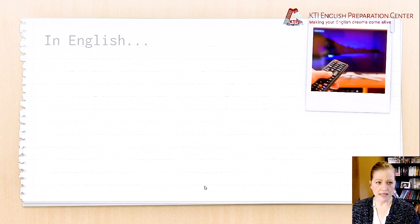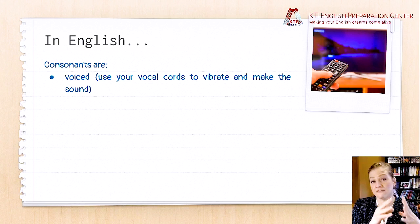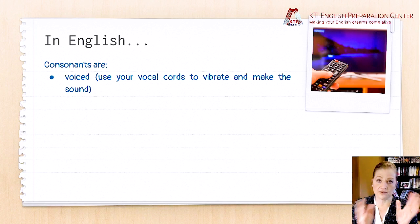In English, we've talked in previous videos about our vowels. Vowels are the A, E, I, O, and U, the five letters in our 26-letter alphabet that have different sounds and combine together to make different sounds. We've got diphthongs, a lot of different things. We have different rules, long sounds, short sounds. Today we're going to talk about the consonants, those 21 other letters that make the different consonant sounds.